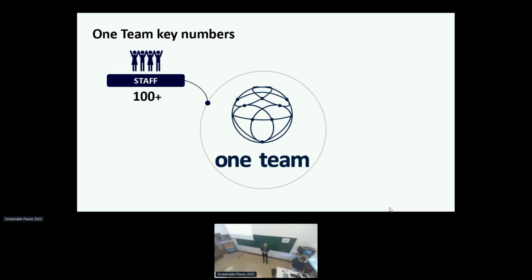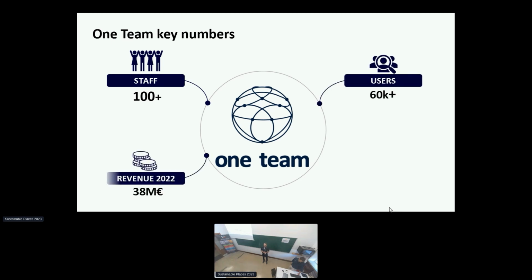These are our key numbers. We have a staff of about 100 employees. We have a lot of customers, a lot of users of our software solutions. Our overall revenue is more than 38 million euro. We are growing year on year, more or less 20%. And we have 11 offices. One of these offices is here in Madrid.